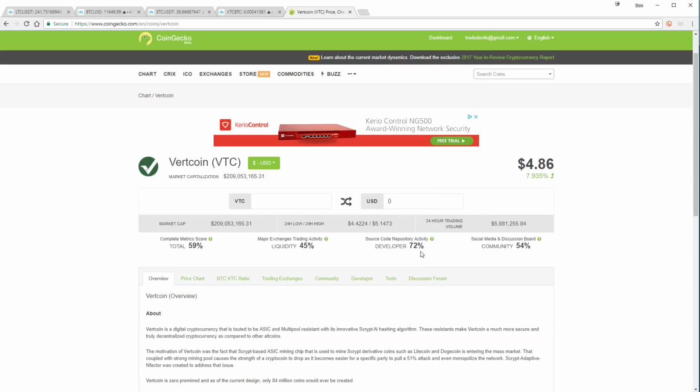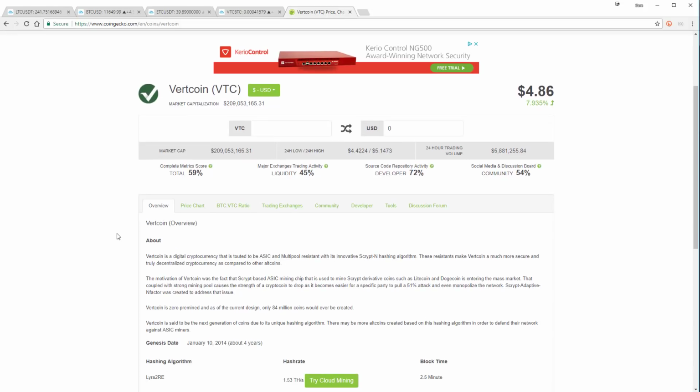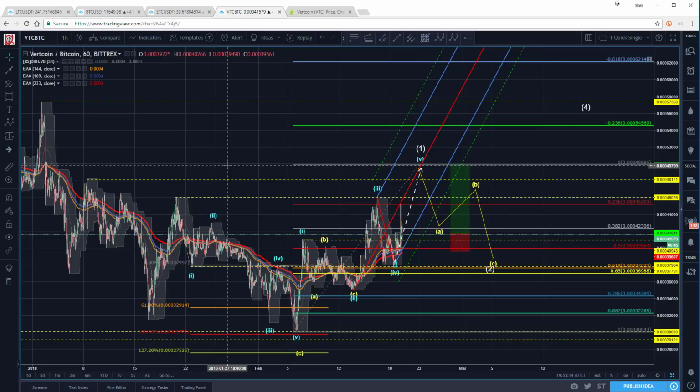But this is a good sign. All right, so we're at 72 here. So strong interest in the development community. That's always an encouraging sign, despite the fact that the market cap, we're still sitting at just over 200 million. So, something to take note of. Now, we've seen coins be over $1 billion that were 3-4 months on the market, and this is not one of them.